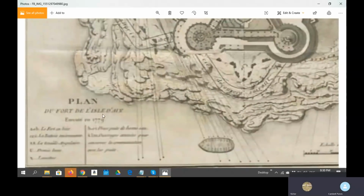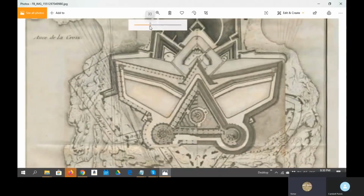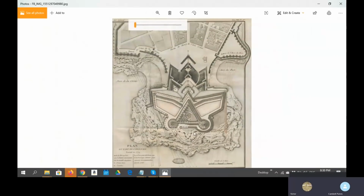The something AIX. I don't know how they say that. Yeah, so this is the type of fort, and it even looks like a little bird. It does. Looks like an eagle or something. It's spreading its wings. Wow. Okay. Yeah, that symbology's got something to do with it.